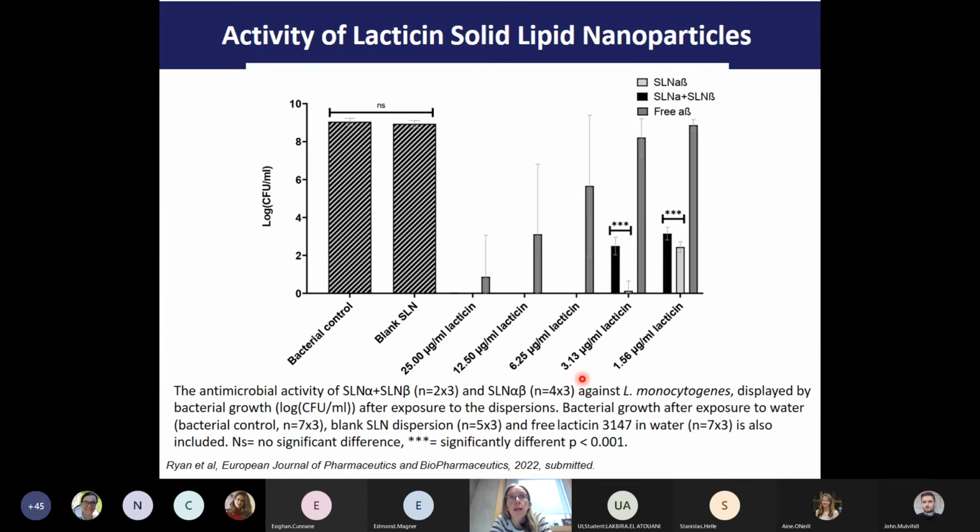She got over 90% encapsulation efficiency for both peptides, and the loadings of the peptides were roughly about 9 to 18 mg of peptide per 100 mg of lipid. But what she also managed to do, which was important in the doubly loaded solid lipid nanoparticles, so the particle where you had both peptides in the same particle, she had an equimolar amount. So she had the same number of the alpha peptide and the same number of the beta peptide in the one solid lipid nanoparticle.